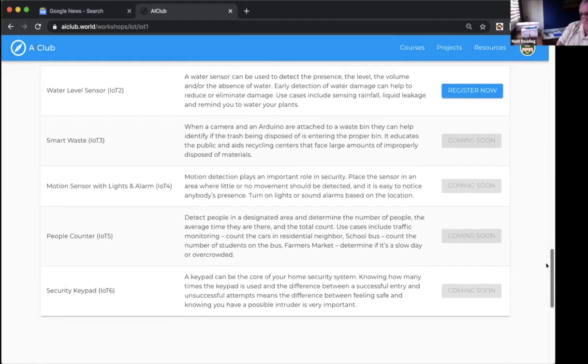Yeah, so the ones we're working on is smart waste. The idea is that you could use an Arduino board, and then you have 3 different trash bins, one for recycle, one for normal trash, and then maybe one for your lawn clippings. As you're putting items into each of the bins, it would let you know whether it's the right waste going in the right bin.